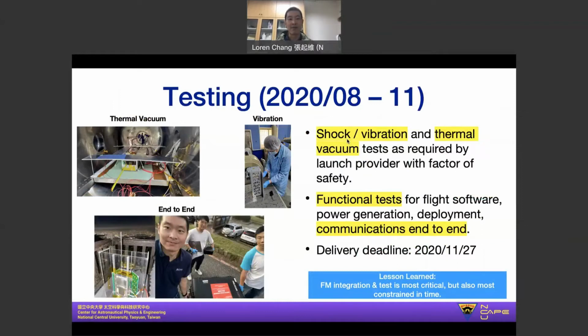Here we needed to perform functional testing to ensure the spacecraft was capable of performing the major functions it would need to function autonomously on orbit, such as power generation, deployment, communications, and autonomous operation. And we also had to perform environmental testing to ensure that our spacecraft could survive the environments of the launch, as well as the thermal vacuum environment on orbit. So we performed a variety of environmental tests, including thermal vacuum, vibration, and shock.